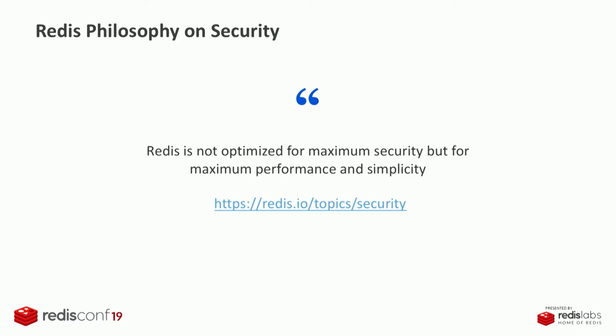Now, of course, our Redis clusters are never publicly accessible to the internet. But even so, we employ a zero trust policy even within our data centers. So as you might imagine, Redis's stance on security is not exactly inspiring confidence in our security team. So we started looking to see what we can do to bridge the gap.